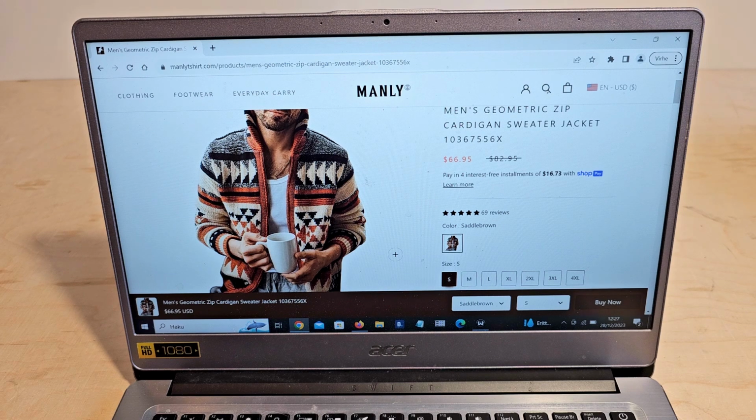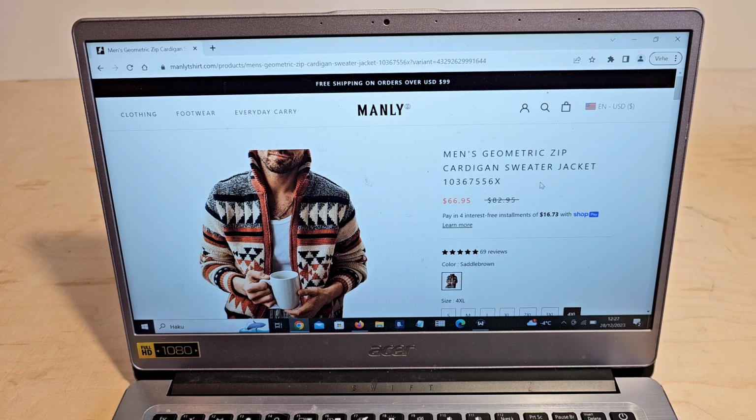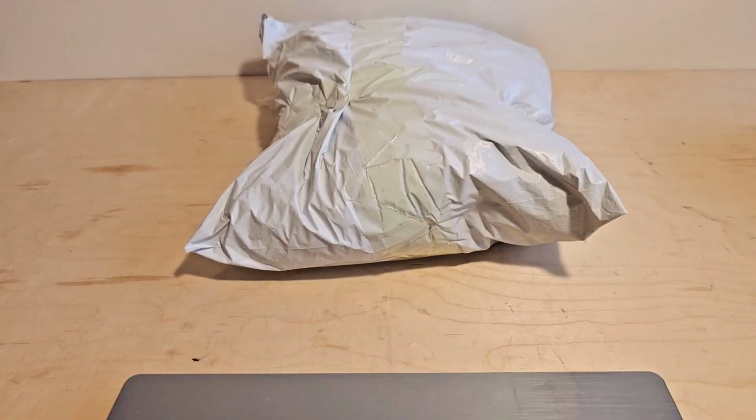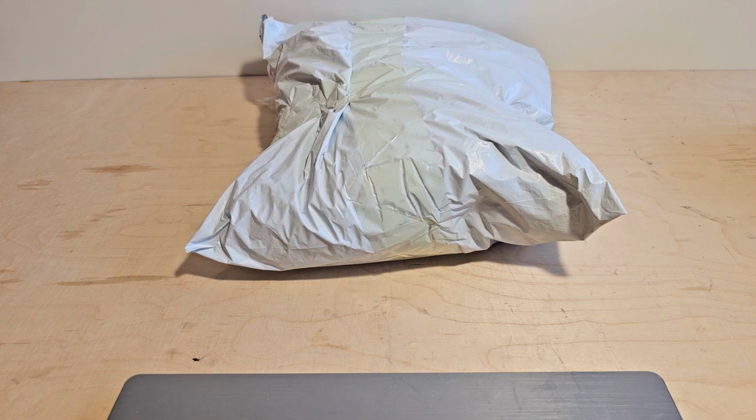Hello! So, a couple of weeks ago, Manly T-shirt reached out to me and asked if I would like to review one of their sweaters. And I decided to go with this men's geometric chip cardigans sweater jacket. And I picked the size 4XL, which is my size. And now, 2 weeks have gone and the package has arrived. So, let's open the package and take a look at the sweater and how it feels.